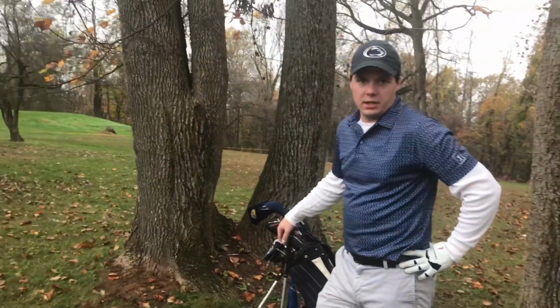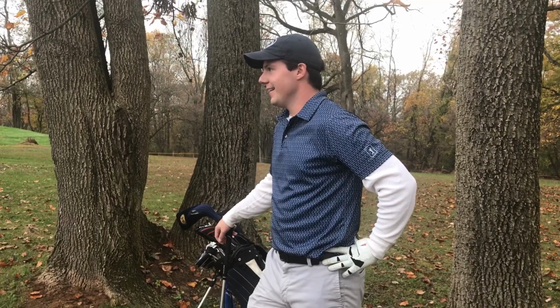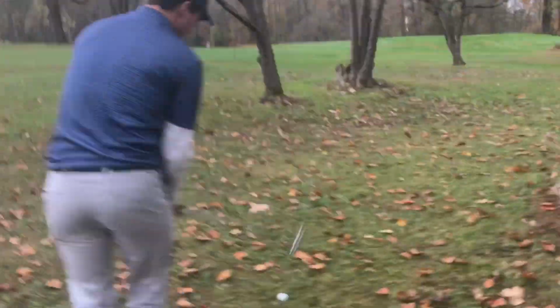And we are winded from walking up that hill. Oh yeah, baby. I'm just gonna do a little 4-iron up into the fairway. This is now a 3-shot hole. I don't like to be punching out this much. I don't like to be slicing.